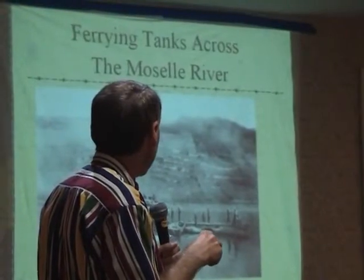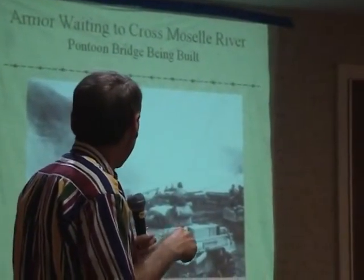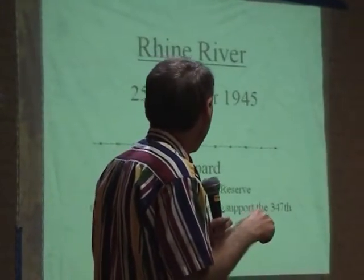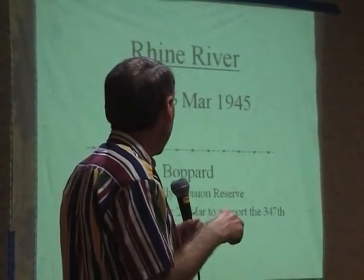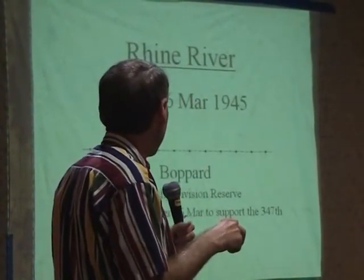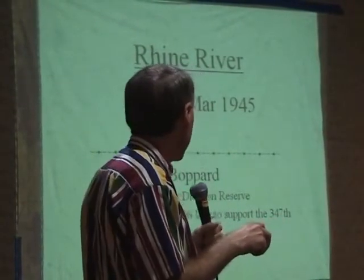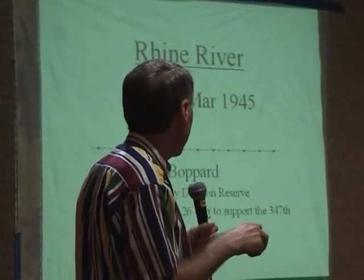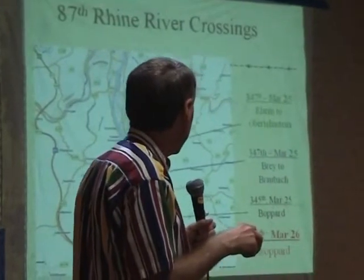You can see the high ground as it rises on the other side. Image of the ferrying and bridging operation. And then they'll move up to the Rhine River, into the area of Boppard, and again the 346th will be in reserve on the actual day of the crossing, and most specifically the 346th will be in support of the 347th when they cross there in the area of Boppard.